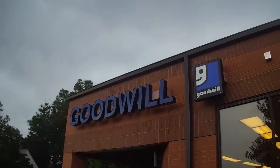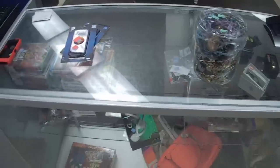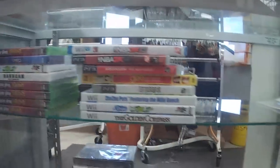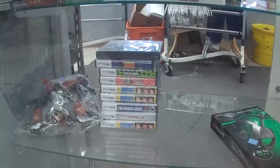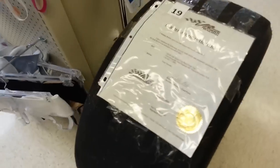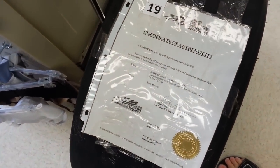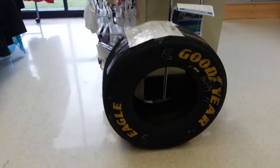I'm not feeling terribly adventurous today, so we're just gonna hit up a few Goodwills. Checking out the glass case near the front first off, and pretty much just the typical random assortment of new games left over from Target. Although, right next to the case, you have this right here, which lets you know that you are indeed shopping at a Goodwill in North Carolina. Yes, this is one of Tony Stewart's tires, certified by Joe Gibbs Racing of NASCAR.